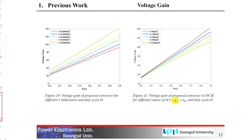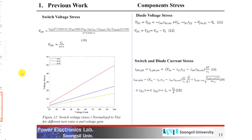Figure 11 shows the non-ideal case voltage gain. It can be seen that even if we have a very high RDS(on) of the switch or a high resistance of the tapped inductor, we can still easily achieve 100 times voltage gain.